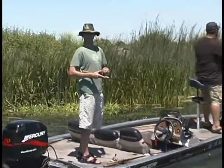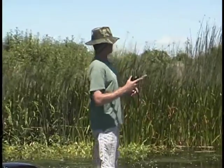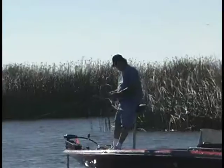We fished for the central region. We thought we'd come up here and fish as a pre-fish and put a little money on it, but looks like it's not a good idea right now. Hopefully tomorrow.